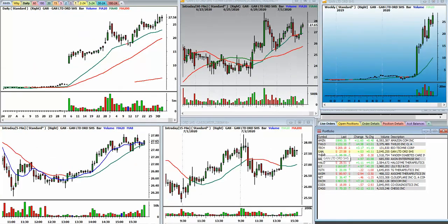GAN: we entered at 25 on GAN with the stop at 20. I'm going to raise this stop up right here on GAN to $23.23. This is really good. We're already about 10% in GAN, so that looks pretty good. 10% gains, that is. So that's looking absolutely awesome.